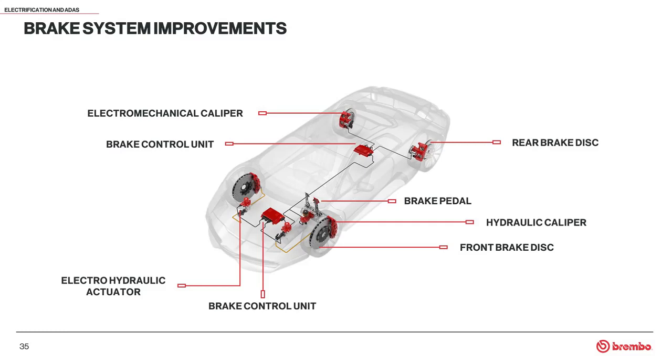The system consists of a brake pedal with simulator, an electrical control unit for the front axle and one for the rear, two electromechanical calipers at the rear, and two hydraulic calipers at the front, controlled by two electric actuators. Let's take a closer look at the components and how they work.